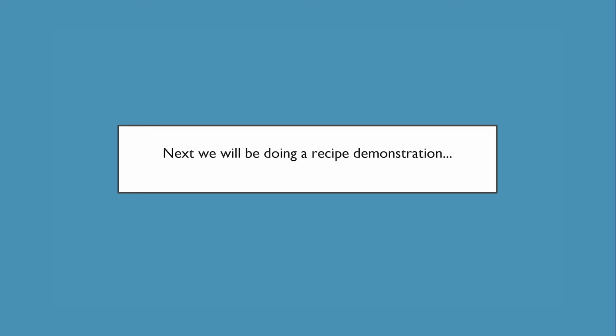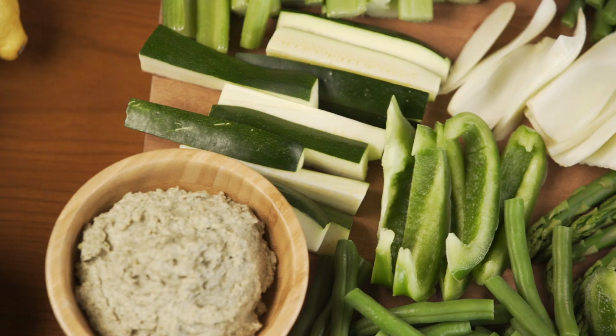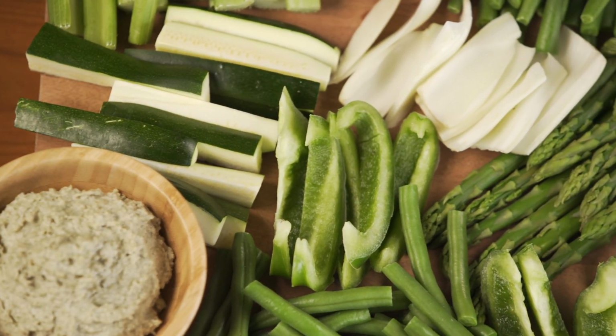Next, we'll be doing a recipe demonstration. So this is a recipe from the cookbook Saladish. It's called It's All Green. So we're going to go through different ingredients that are in this recipe.